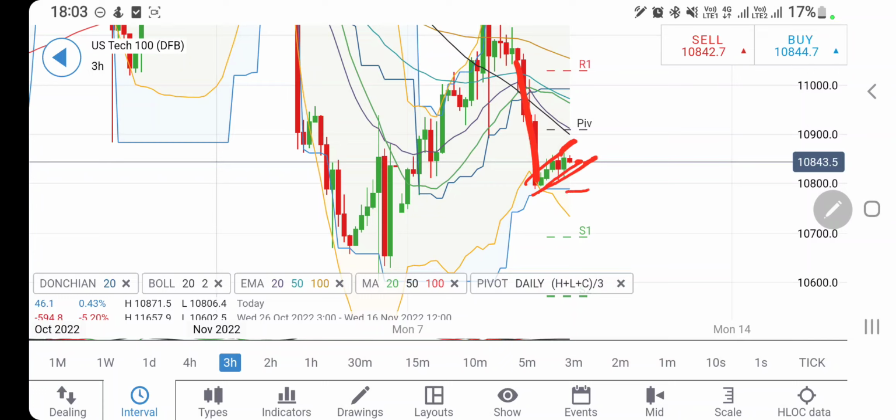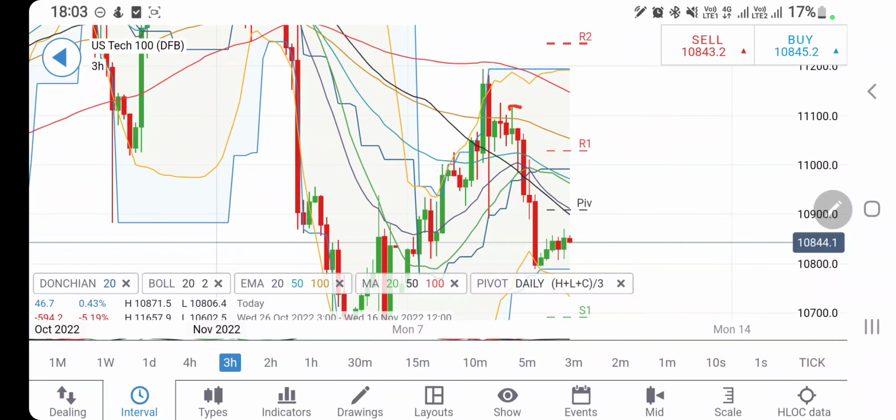Stay long till the time it trades above 10,780. Below that certainly you can expect 10,740. First target 10,700, and below 10,700 it is going to crash strongly on the downside. On the upside 10,910, 10,920 is a good resistance. Beyond that you can expect 10,950, 11,000, and then 11,050, 11,100 levels. 11,100 is definitely going to remain a very good resistance level. Beyond that it will fly high.